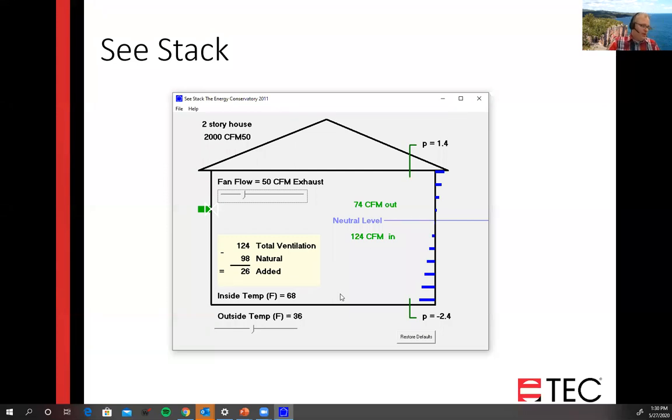Okay, so let's take a look at the effect of air tightness now in this situation where we've got 50 CFM of exhaust. So I'm going to change this from a medium house at 2000 CFM to a tight house by pushing the T button, and watch what happens here. So now the neutral pressure plane has gone even farther up. The natural infiltration has gone down, of course, because this is a tighter house. And we still have our same 50 CFM of exhaust, but we've only added 27, just slightly more than half of what's going out the exhaust fan.